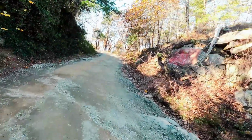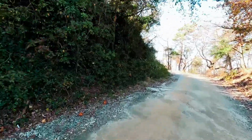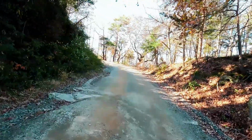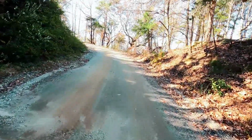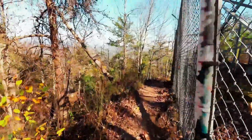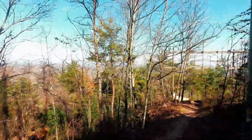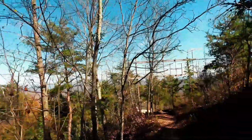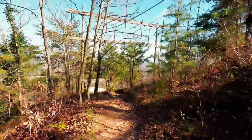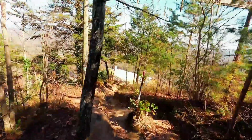Yeah, that's not the top. Well, it doesn't look too bad. The top is like right up there. And here we are, top of Currahee.